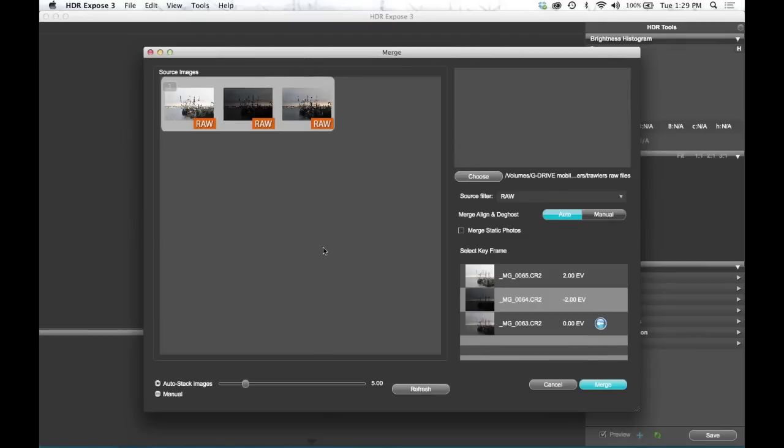So the first thing I'm going to do is, of course, my source filter is already set to RAW, but you can see here you could elect to select JPEG or TIFF images, depending on how you shoot. In this case, these were RAW images, so my source filter reflects that. And over here, and this is actually important, I'm going to select Auto for Merge, Align, and Deghost. You'll see it right here.